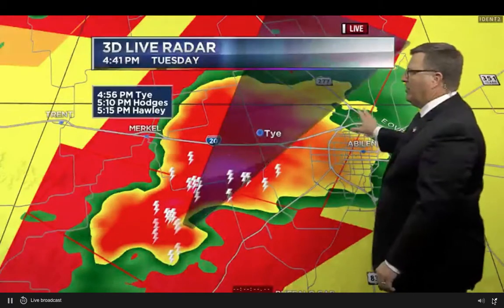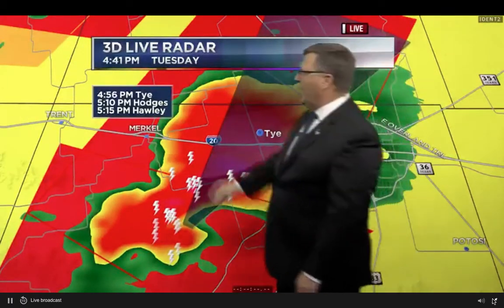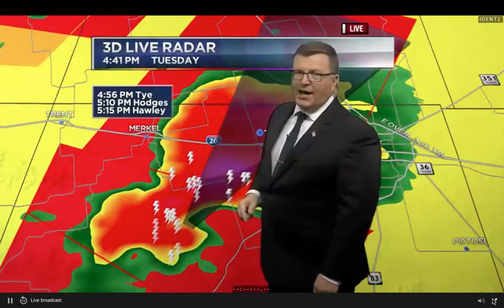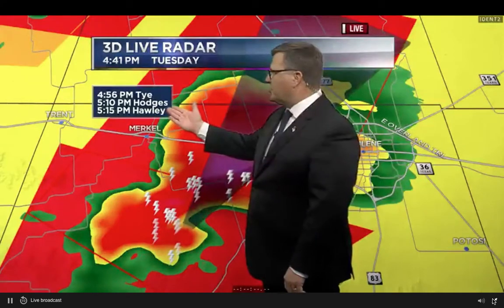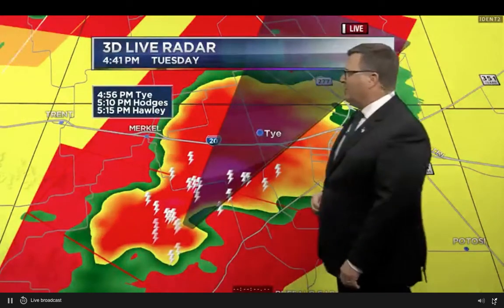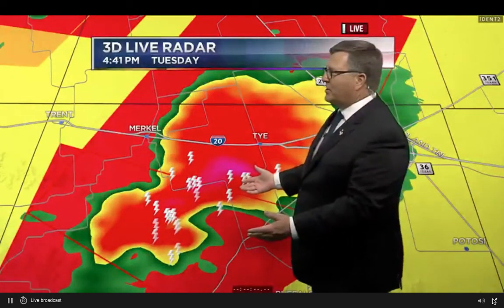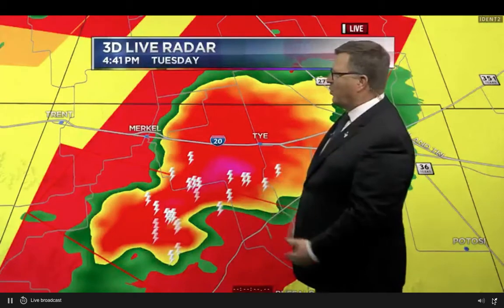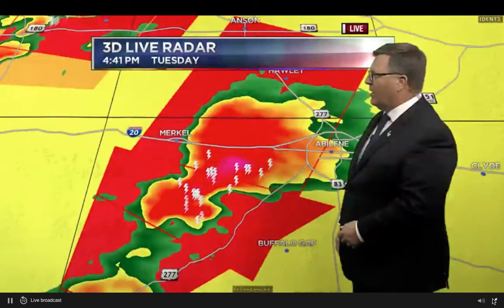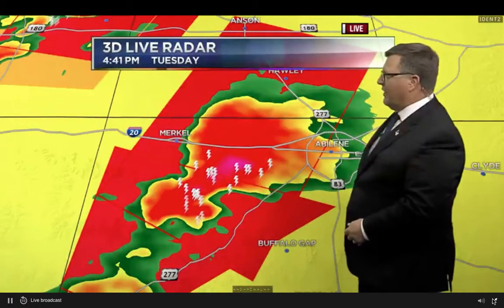And from Abilene, of course, you've got Hawley sitting right about there, Anson a little bit farther up the road. Expected time of arrival of this tornadic thunderstorm in Ty at 4:56 p.m., the Hodges community by 5:10 p.m., and in Hawley by 5:15 p.m. I'm seeing these lightning strikes continue to get more intense, a little bit more widespread, and so that signals an intensifying thunderstorm that is just off to the west now of the city of Abilene.